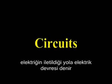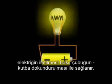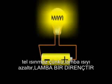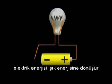The path that an electric current follows is called a circuit. This circuit has a light bulb in it. To move electricity through the bulb, we complete the circuit by touching the metal wire to each end of the battery. The wire does not get hot because the light bulb reduces the current flowing in this circuit. Electric energy changes to light energy.